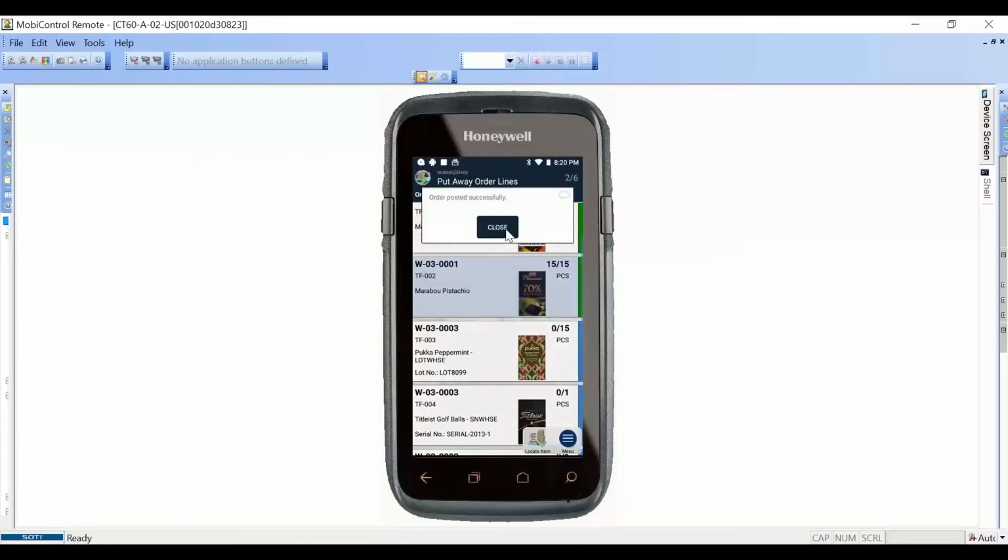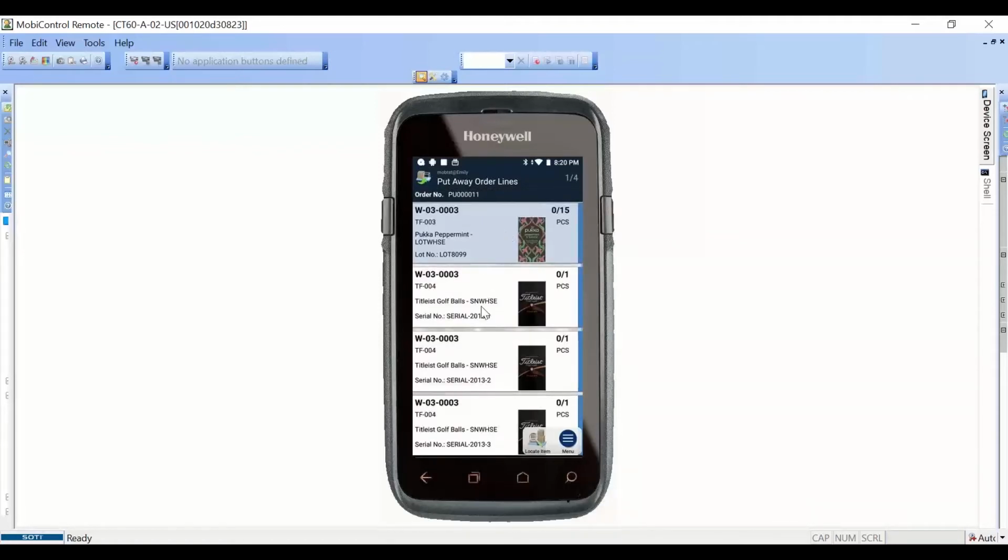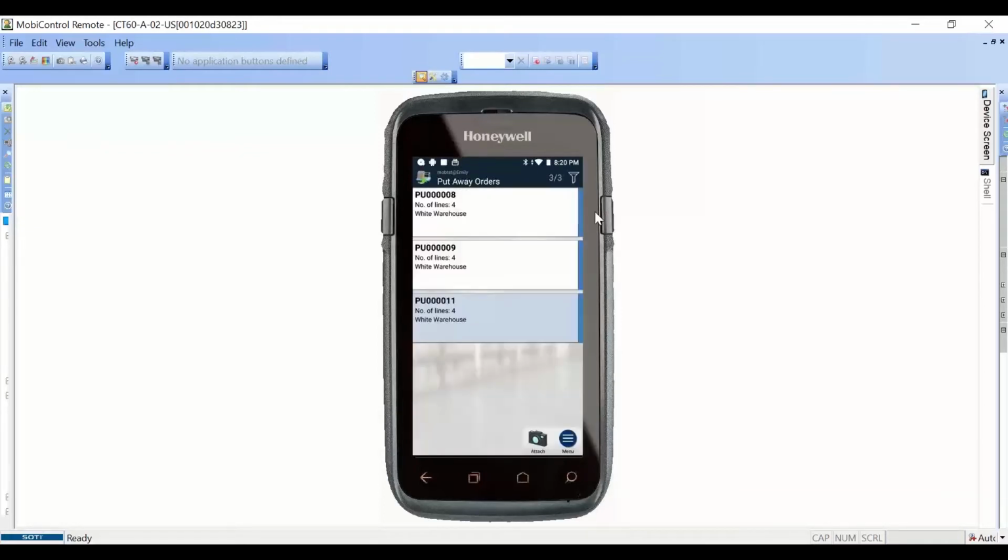And that was posted successfully. Here you'll see this put away order is still there with the remaining items. So it's not going to completely erase the rest of the put away order. But those items that I have already put away and posted, they're no longer shown on this sheet. But that put away order is still there and ready for the rest of it to be completed.